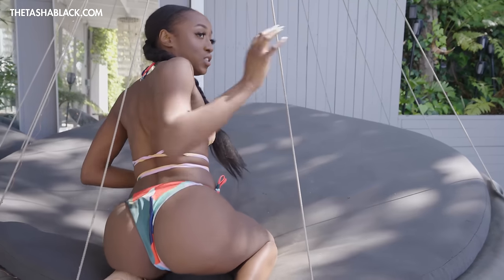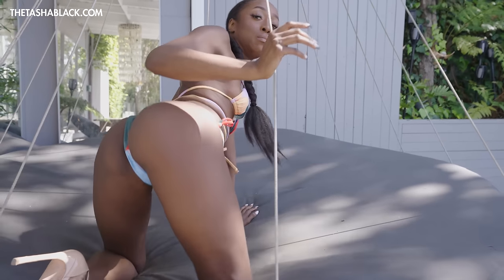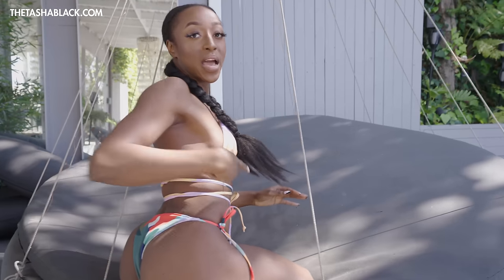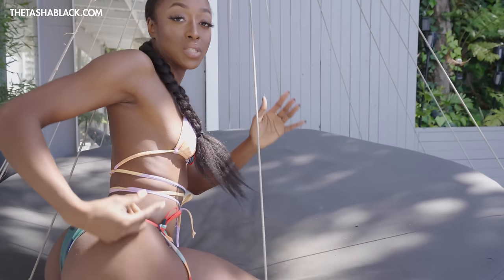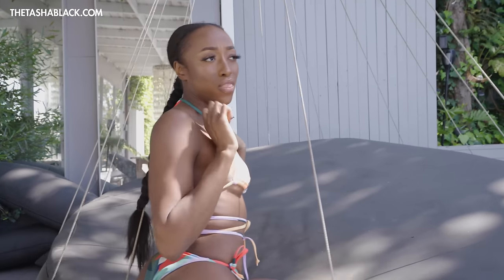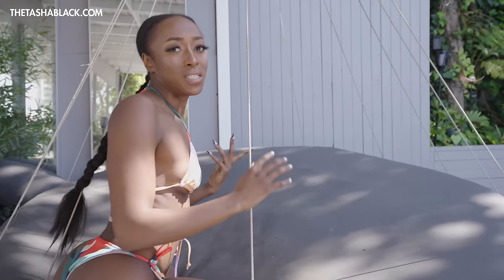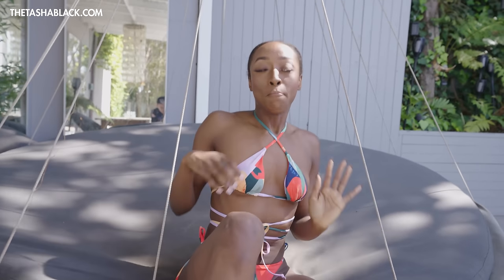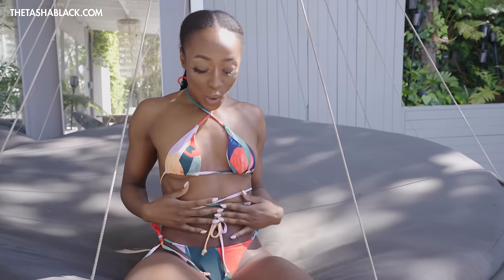I don't know if this is the trend in Asia right now, but apparently this is what they're doing. This string is really, really long, so I had to wrap it around me a couple times just to make it fit. Then I also wrapped it around the front of the bikini to give it some type of style. It was a bit of a puzzle to put together and make it just the right swimwear outfit.